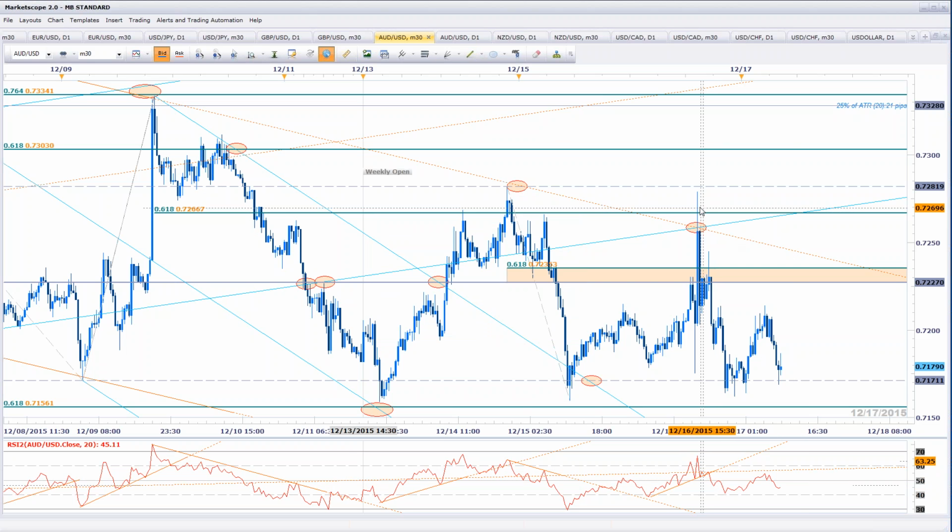So on a trade like this, the reason I didn't take this is because by the time I looked at Aussie dollar, we were way off the highs, right? The best entry for this one would have been right here on the subsequent break and failure. Stop against the high, looking for about 21 pips. You got more than that on the way down.